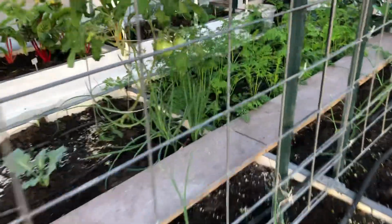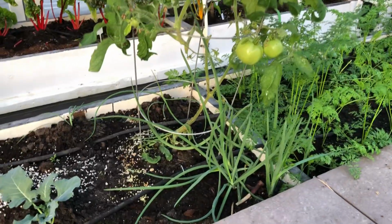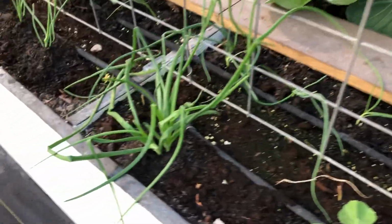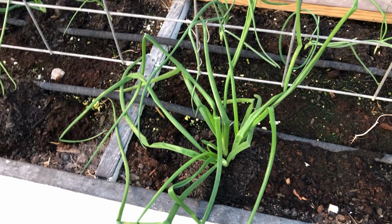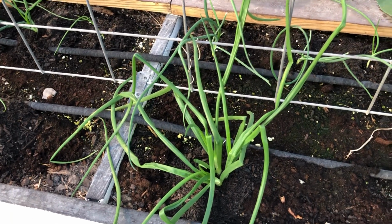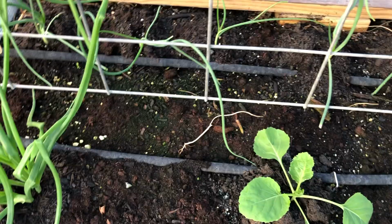And I have another one over here that's been here for a while, and I really love that because green tops is really super good from the grocery store. So I'm not sure about this one right here, whether I planted it. I'm going to think it's just one of the onions from last year, and it decided to spring up.